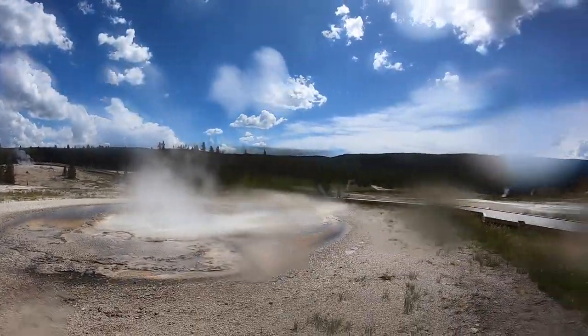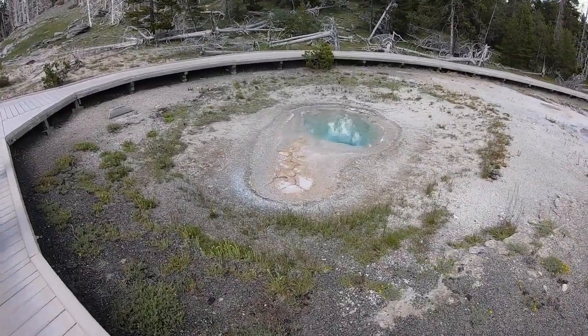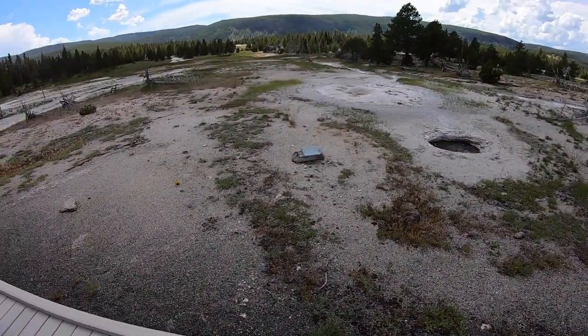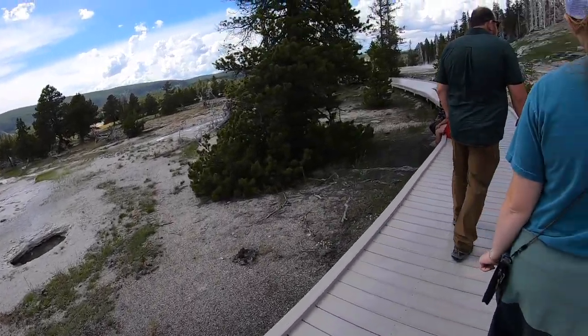That water, it's cold. The steam's hot, but the water's cold. Aww, it looks like... I've never seen water here. And there's an elk in the middle. Buffalo.